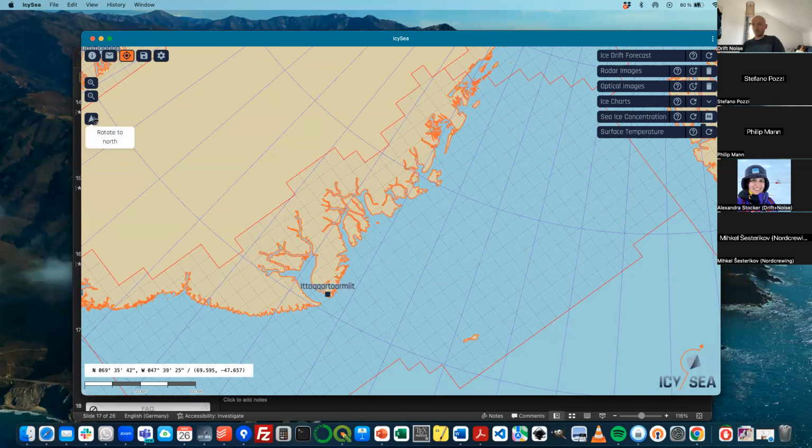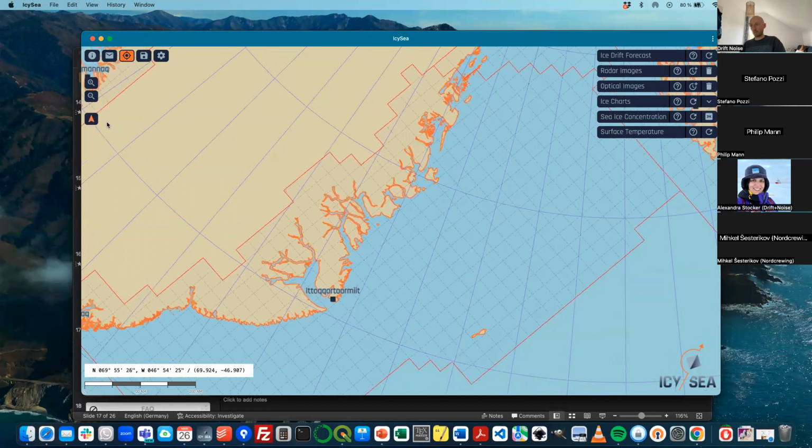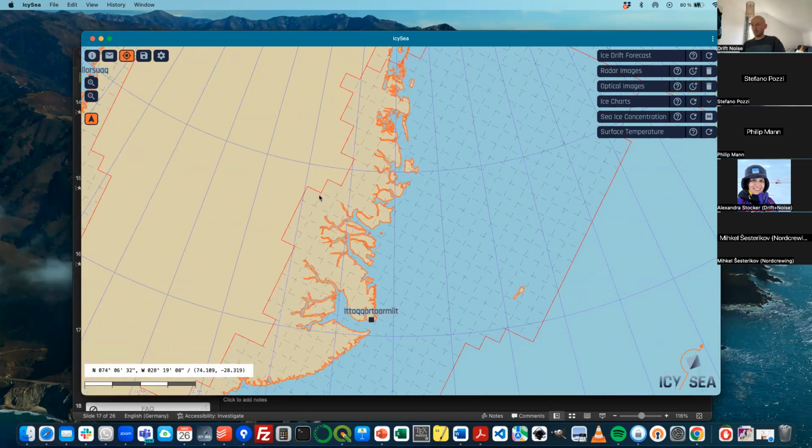There's one, the rotate to north button here. So wherever you are, you can click on that button. It will automatically rotate. The short version is to press the N key on your keyboard. And that's what I'm going to do now. So it will automatically put IcySea north to the top. And that's really how navigators usually want to see the map that they're working on.